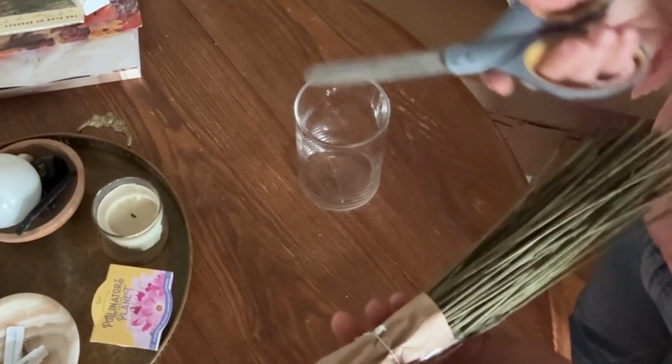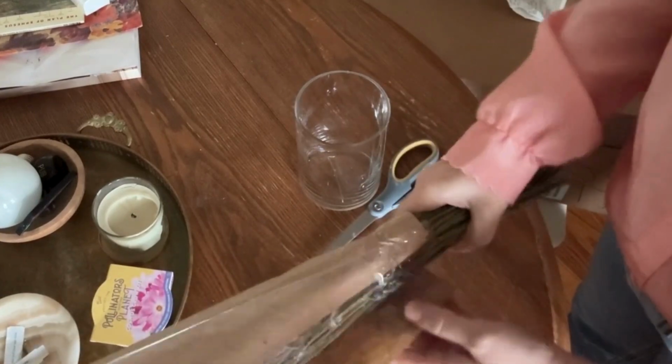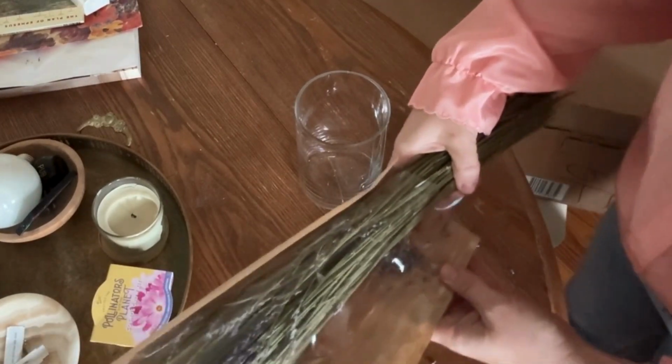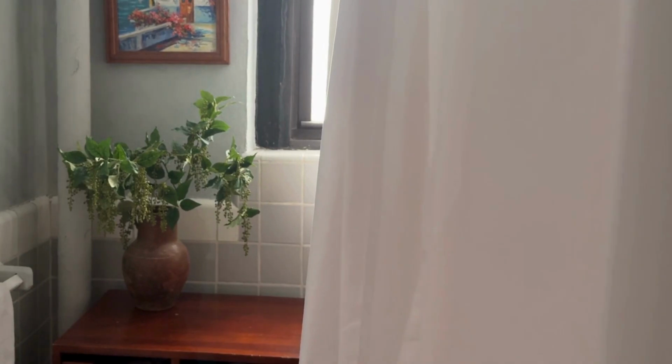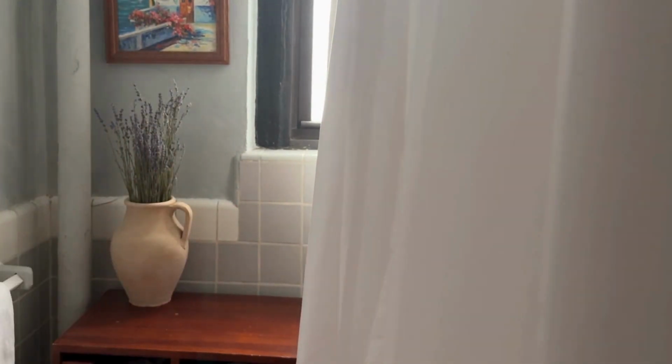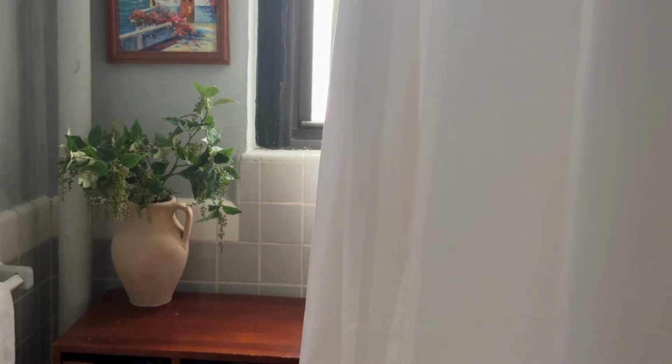I have some faux florals and greenery, but I picked up dried lavender just in case I wanted to try something a little bit different. This is from Trader Joe's. What do you think of that? That's better, right? I think that's better.